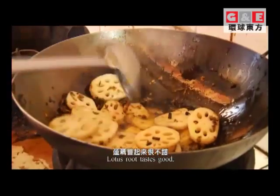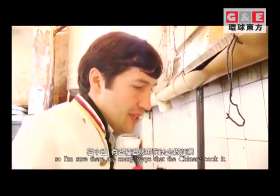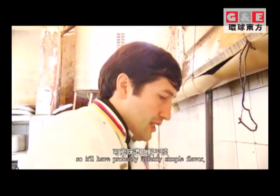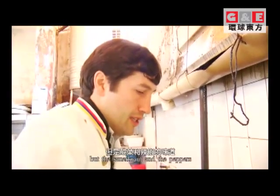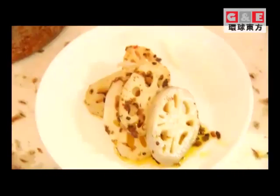The lotus root tastes good, so I'm sure there are many ways Chinese cook it, but now we're cooking it with just a couple different spices. So it'll have probably a fairly simple flavor, but the sauerkraut and the peppers will definitely give it a lot of a kick. So it's almost ready.